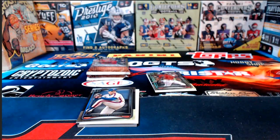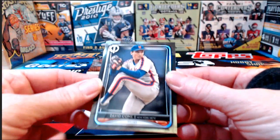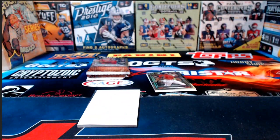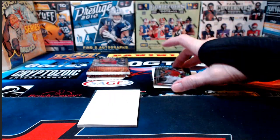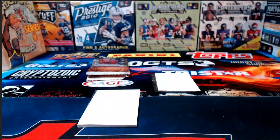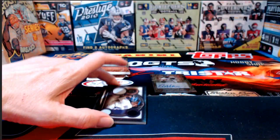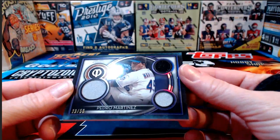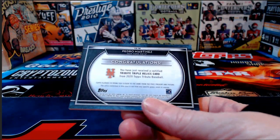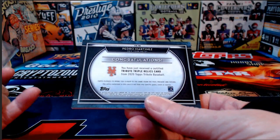There's a Bryce Harper for the Philadelphia Phillies. And the Mets bringing forth David Cone. Xander Bogaerts, Red Sox. And there's Pedro Martinez, numbered to 50 for the Mets. And I see something in the upper left corner of that one.